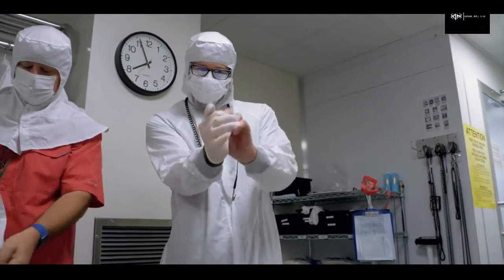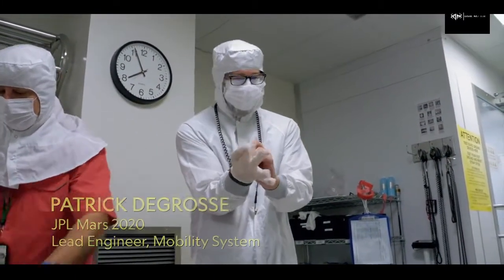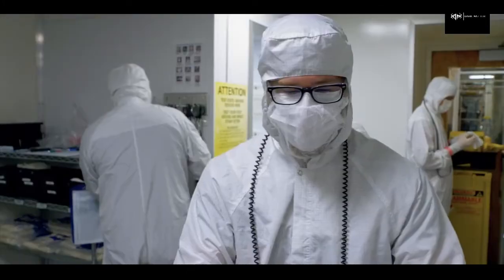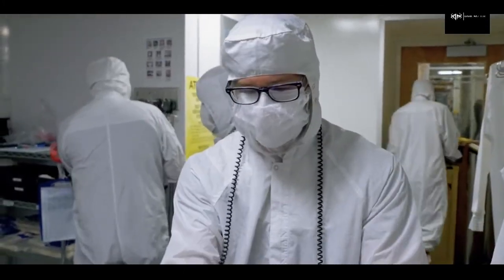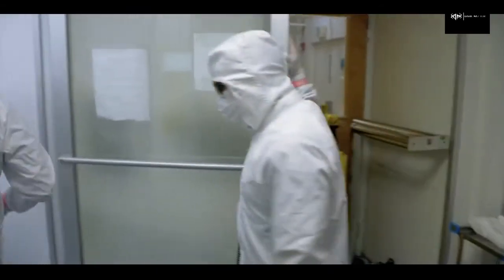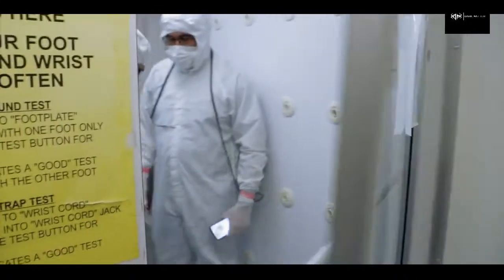I must be nervous. My sweaty hands won't go into these gloves. A week later, it's time for the wheels. But yeah, by the end of today, both sides should be on. No pressure. Okay, let's shower time. Shower time.